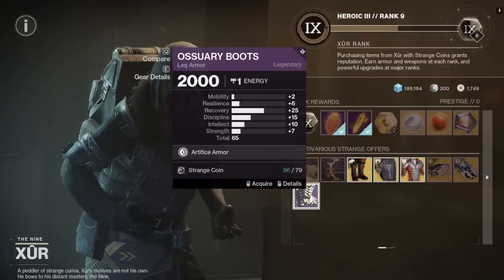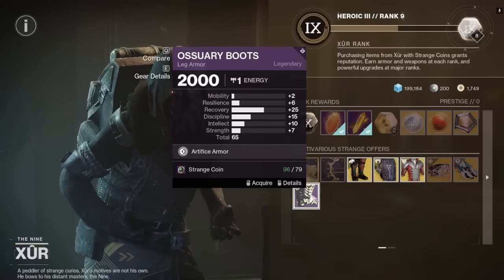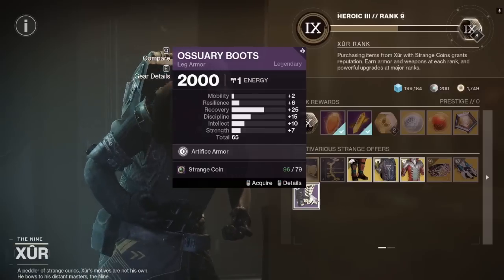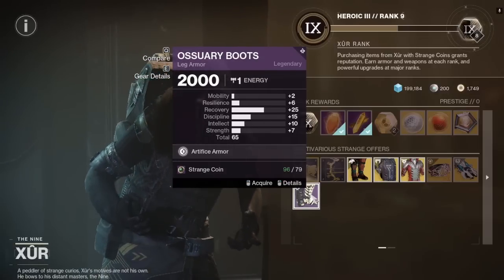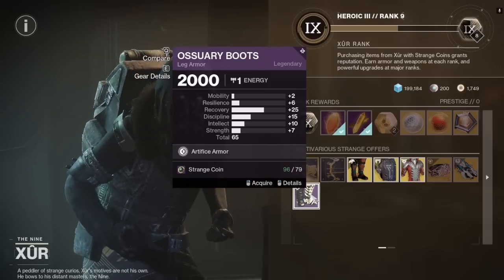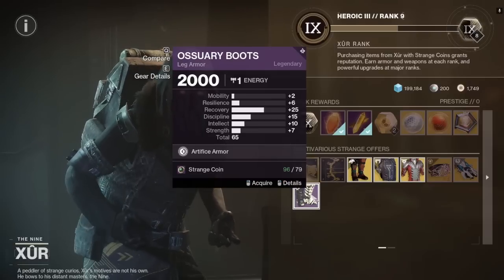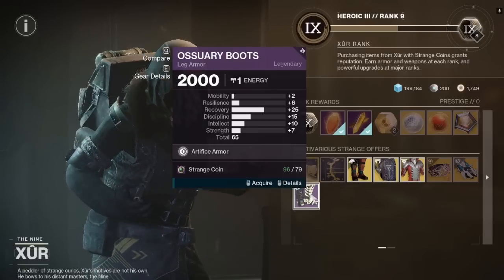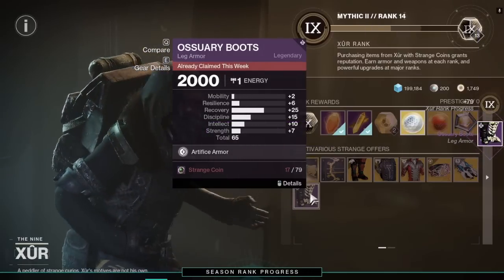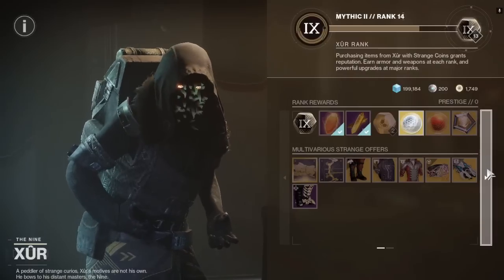The Hunters got a really high mobility roll. I think it's a 30 plus stat roll on the mobility for their piece of Artifice Armor. The Titans, I'm not totally sure. It was a decent stat roll, but I think the Warlocks certainly seem like they got the best of it this week as far as the Artifice Armor goes. Now, I'm going to buy this because I want to show everybody something, because I always get a lot of questions about Artifice Armor, but we're going to go back to that after I show you the rest of XUR's loot.